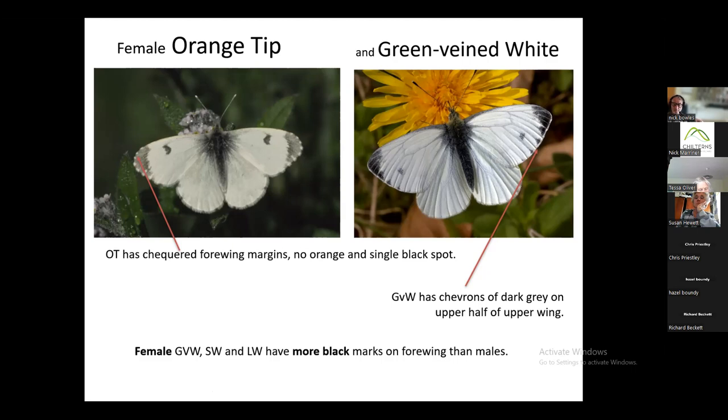And as it says here, always you expect the females of the green-veined white, the small white we've got on this page and the large white, to have more black. But it still follows the rule I've explained.